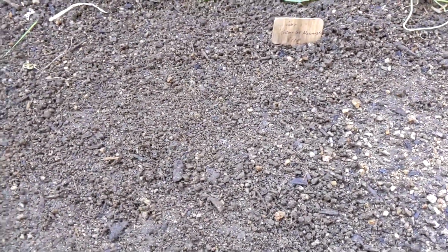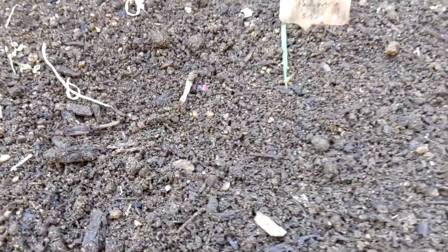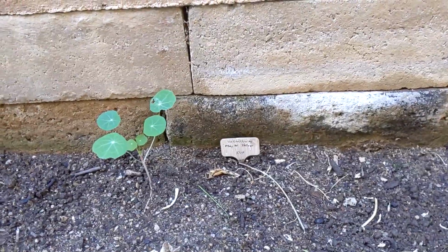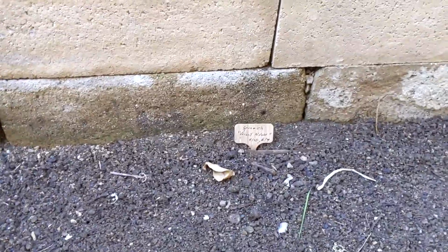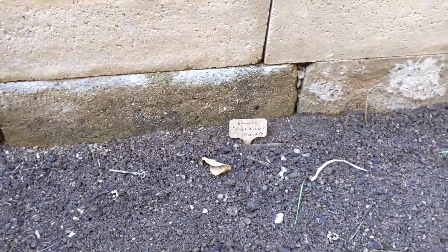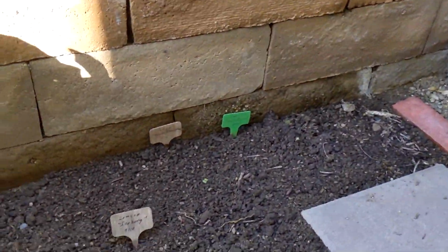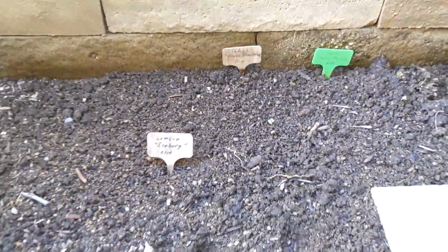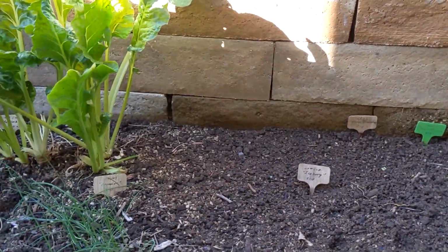Okay, yeah, carrot, scarlet Nantes. We've got the Danvers, and we've got the Atomic Red. And then in the back, I've got the nasturtium, already mentioned. Let's see, spinach. I'm trying to grow the Giant Noble. We'll see if that happens. And way in the back here, I've got the radishes, which it looks like we've got our first sprout already. And it's only been a few days. The dates on there no longer apply. I just reused the labels.